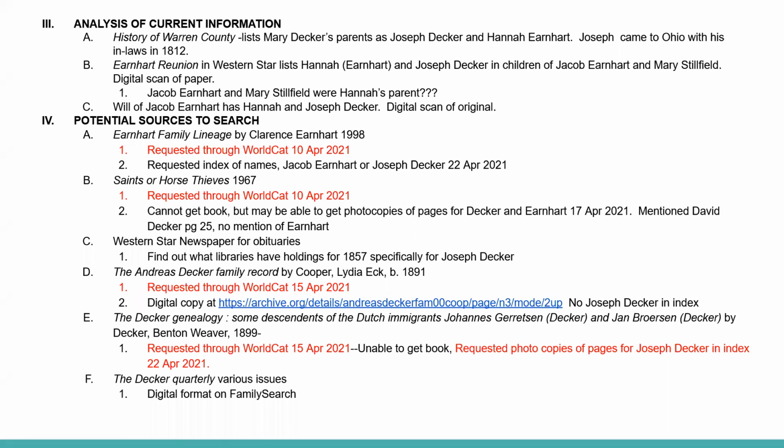Did I find anything? Like down here for Saints and Horse Thieves, I requested, I couldn't get the book. I was able to get photocopies of the pages that I needed on this date. They mentioned him on this page, but no mention of the Earnhardt. So I don't know if this was the correct David or a different David. Could it have been a brother, a father? I don't know. But it was information I learned, and I know I probably don't need this book again. Don't request it again. So you get the idea of what I did for every source.